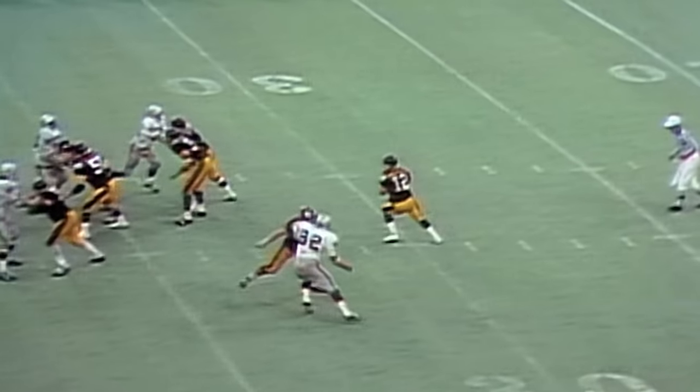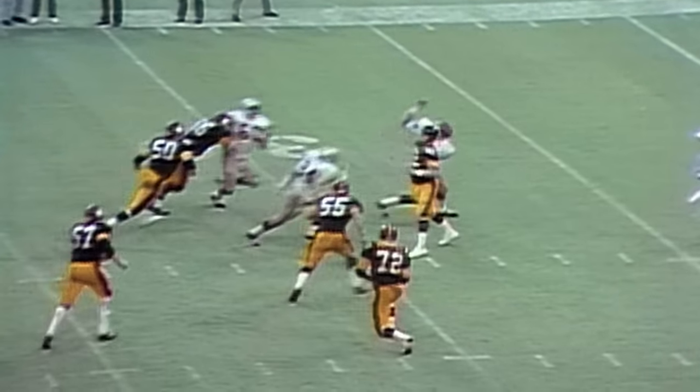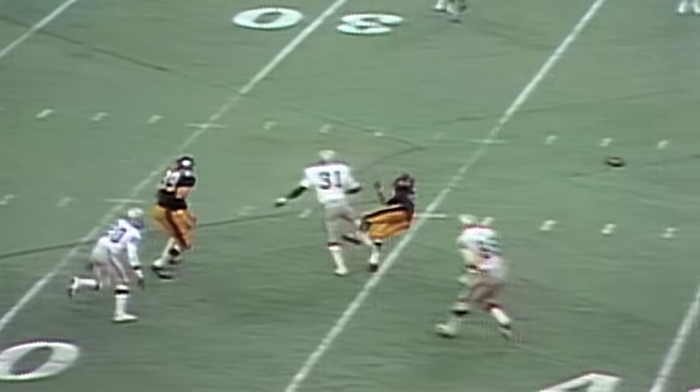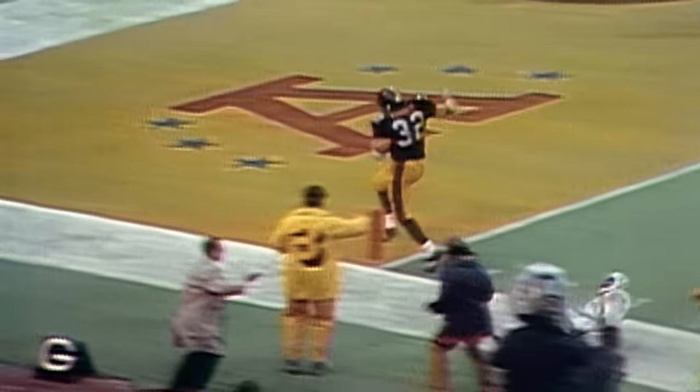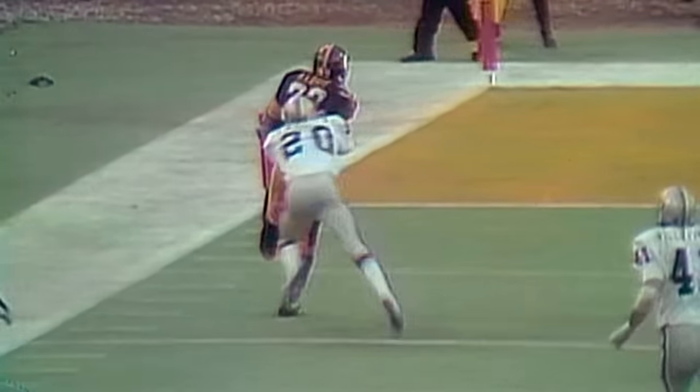Last chance for the Steelers. Bradshaw trying to get away. And his pass is broken up by Tatum. Tipped off. Michael Harris has it. And he's over. What? Michael Harris. Ricocheted out there off of Jack Tatum and into the Man of the Year, Franco Harris's hand. Here's a miracle of all miracles.